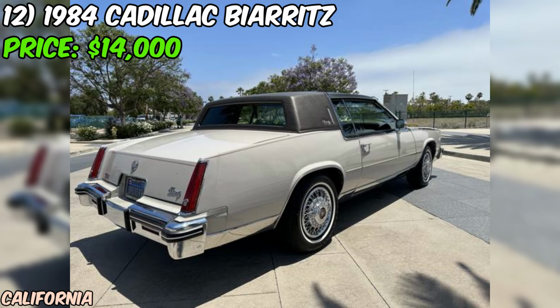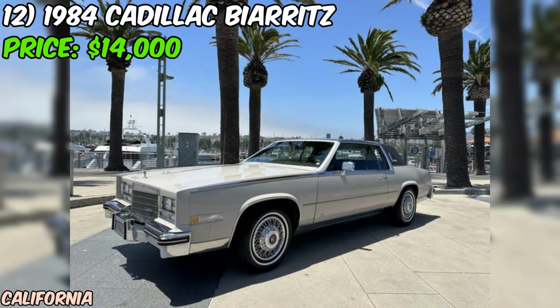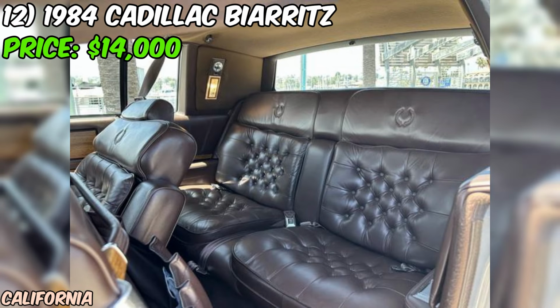Under the hood, you'll find a powerful 8-cylinder engine that's ready to provide all the smooth, effortless performance you'd expect from a classic Cadillac. These engines are known for their reliability and longevity, so it's great to hear that this one is running like new.